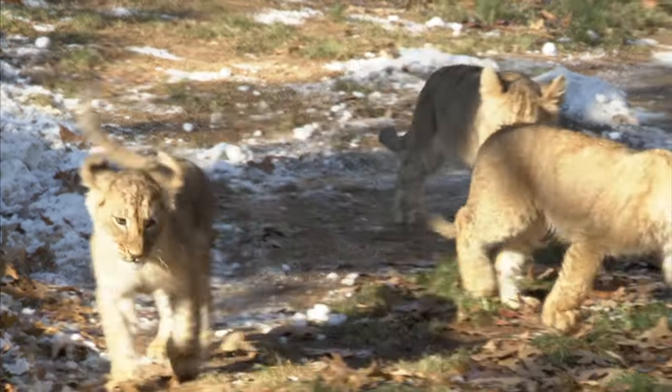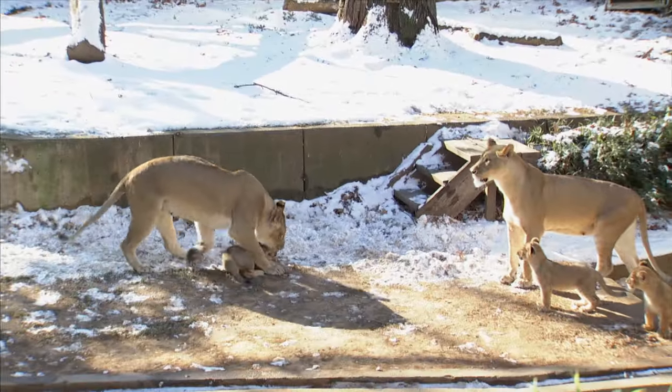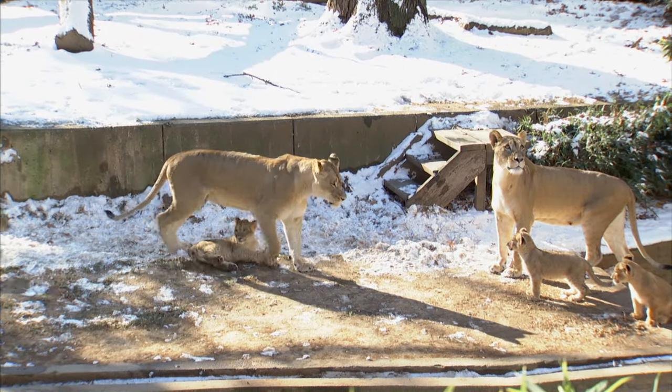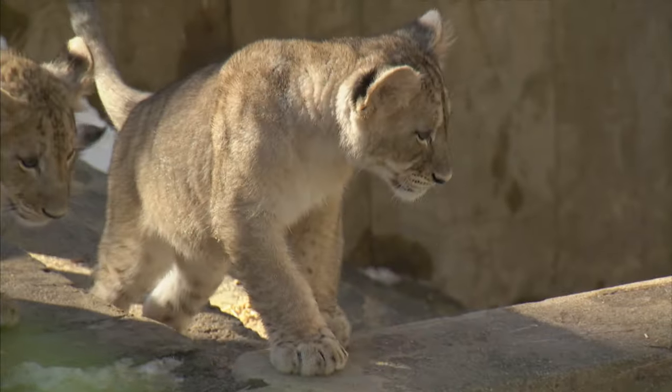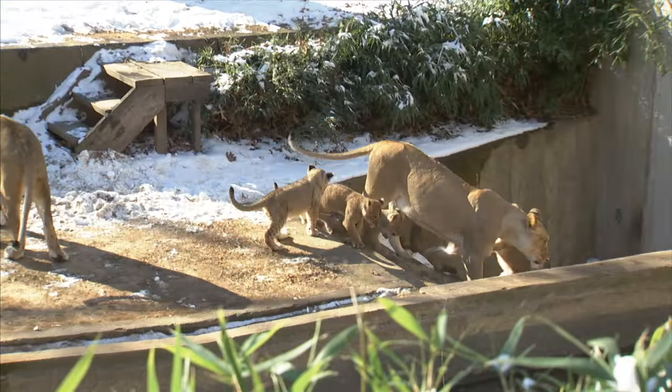We've had not only 1 litter of lions born, but we've had 2 litters of lions born. You just feel like, wow, this is what it's supposed to look like. This is what a pride looks like. Only a handful of people on the planet have seen things that we're seeing, and it's pretty unbelievable.